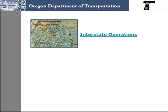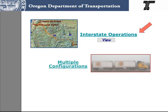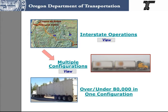Here are links to view additional information on record keeping. If you operate interstate, in more than one configuration, or over and under 80,000 pounds in one configuration. Or you may click the forward button to skip these options and continue the presentation. If you choose to view one of these links, you will be returned to this screen when finished. You may then select another option.